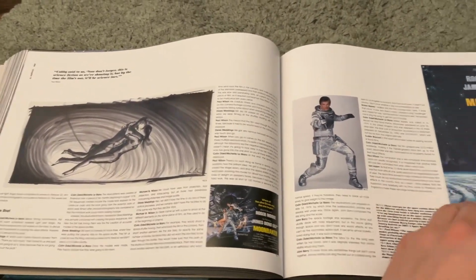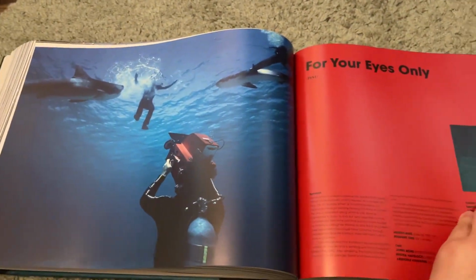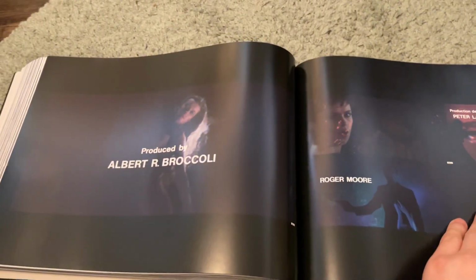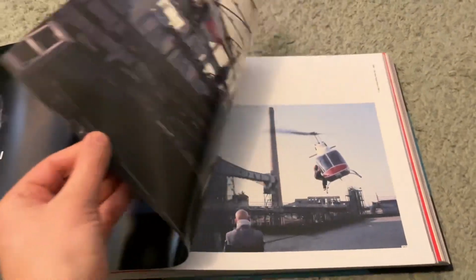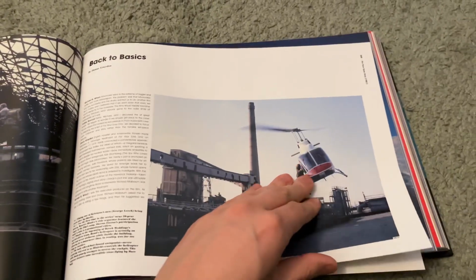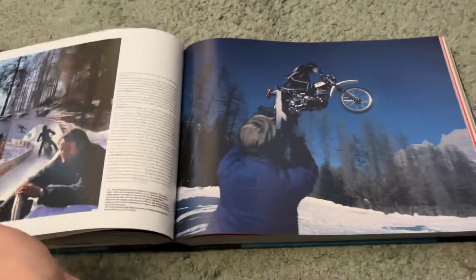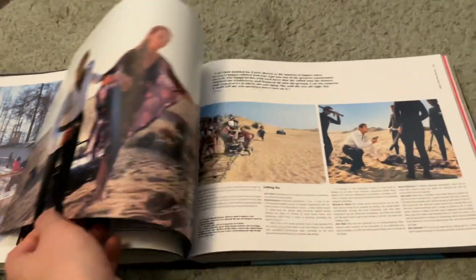For Your Eyes Only, with an underrated score by Bill Conti. I guess Moonraker is a bit out there, so they tried to, well, as you just saw, go back to the basics with For Your Eyes Only.